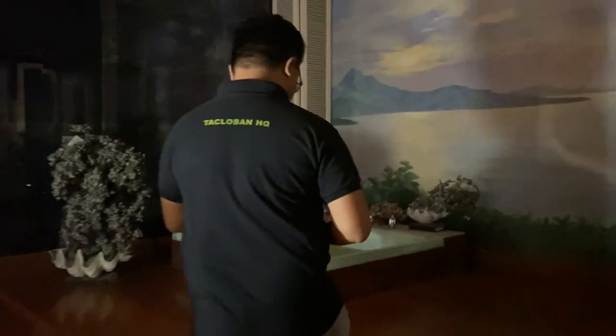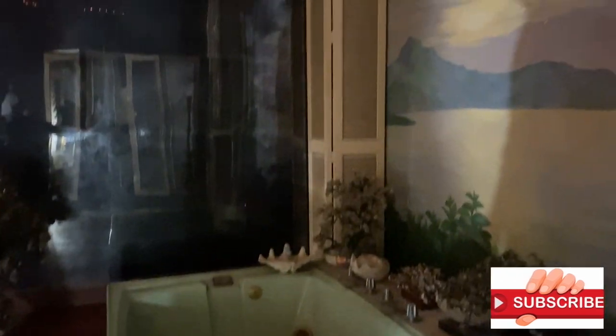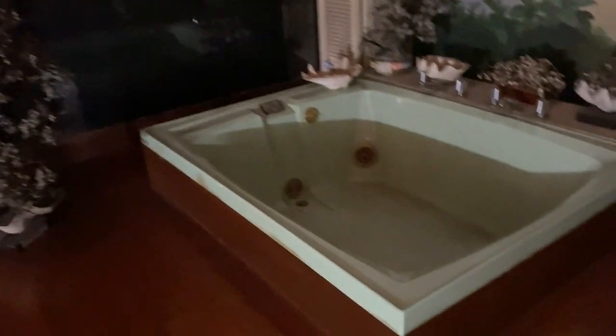Just look at this room having its own jacuzzi inside. Imelda's jacuzzi.